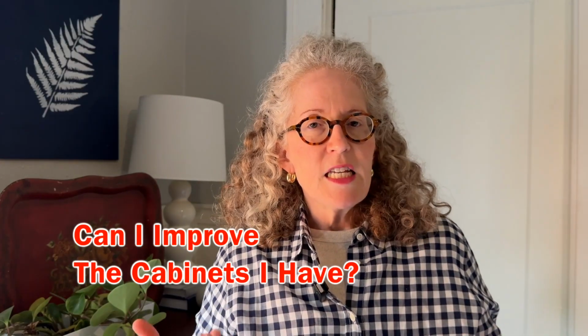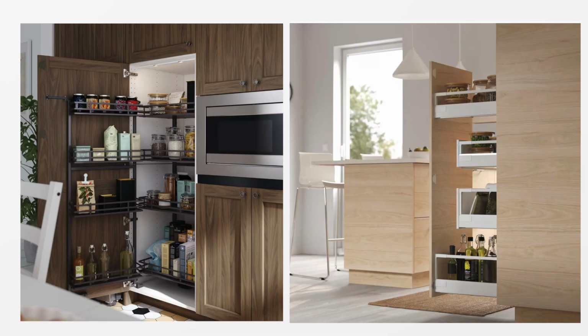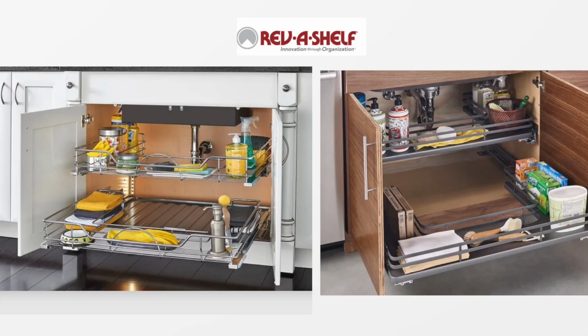If you happen to have decent cabinet bases, a way that you can improve the accessibility of your cabinets is to add inserts to them. I showed in a previous video where IKEA has a whole host of inserts that you can install to make any cabinet into a drawer. You can also get pull downs that pull out of upper cabinets. And another company that makes a ton of this kind of product is Rev-A-Shelf. And you can really upgrade your cabinets. And these are not really expensive upgrades to make your cabinetry a lot more usable.